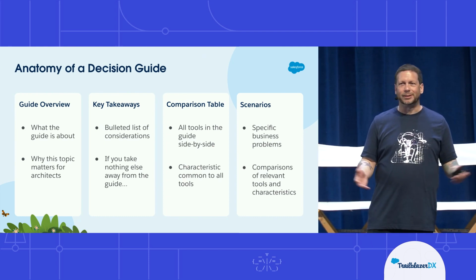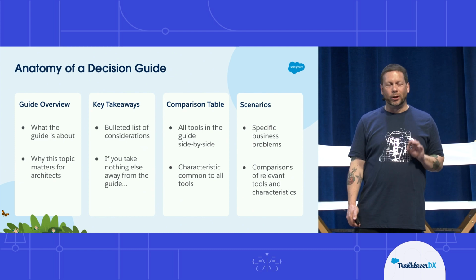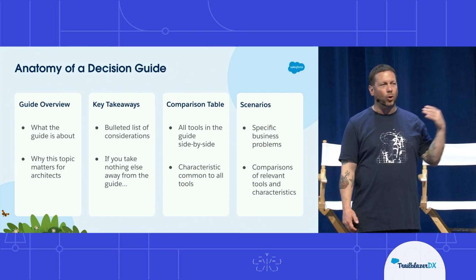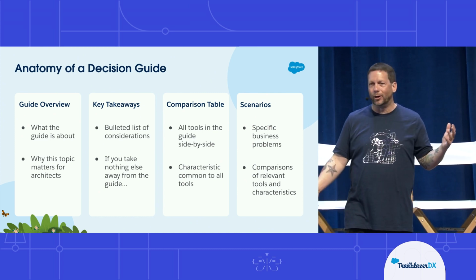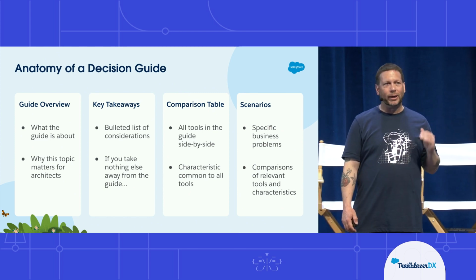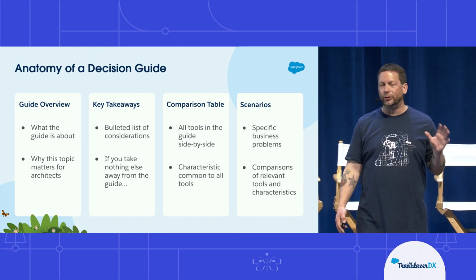And so, the anatomy of a decision guide. Every one of the 4 that we have is a little bit different. But what we have at the beginning up front, we've got the overview of the guide itself. So what is this actual topic about? Why do you care if you're an architect? And then after that, we've got our key takeaways, which is a bulleted list of the key considerations you need to think about when you're using the guide.